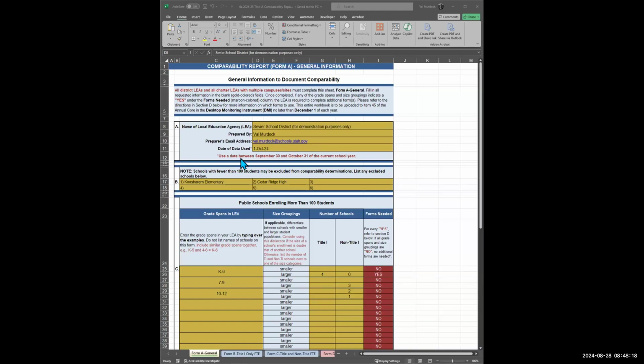And then most LEAs are doing a really good job. There were several that didn't notice that you need to use a particular date between September 30th and October 31st in order to determine comparability. That's of the current year. If you don't measure your comparability until late November, those students in Title I schools, if they weren't comparable, have gone without the resources or FTEs that were comparable for more months than they should have. So that's why you need to select a date earlier in the year.